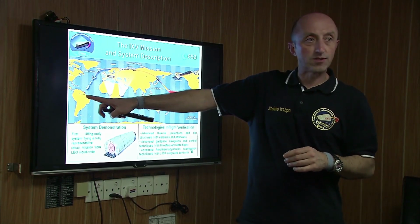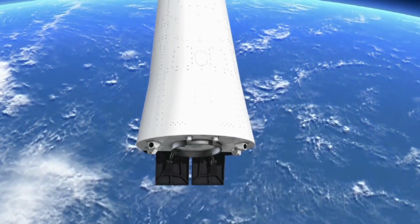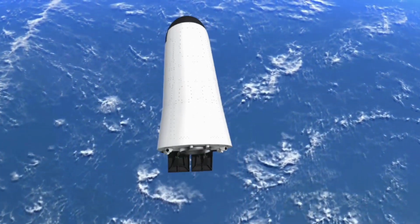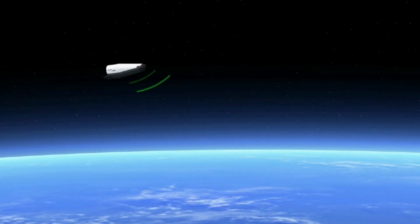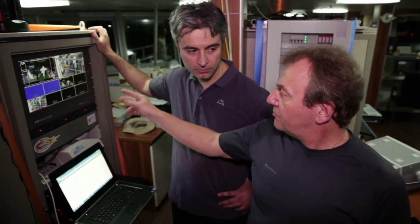This station will be tracking the last part of the IXV mission before the splashdown into the Pacific Ocean. One crew acts as the fourth tracking station for the space mission, recovering information from the IXV as it flies through space and monitoring its descent to Earth. Ivano Musso leads the tracking team.